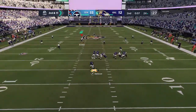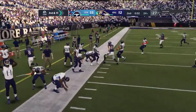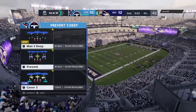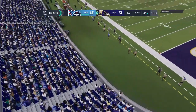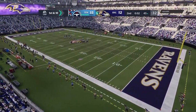Operating from the gun. Jackson steps away to his left. He may try and run for this. And he's going to be out up around the 45-yard line. And we're going to get a timeout with 2 seconds remaining in the second quarter. First and 10 at the 45-yard line.